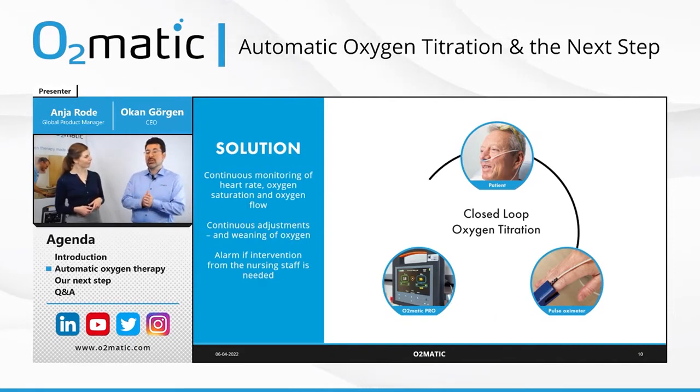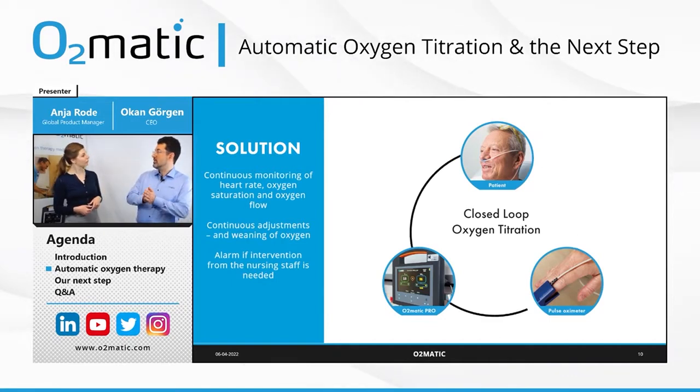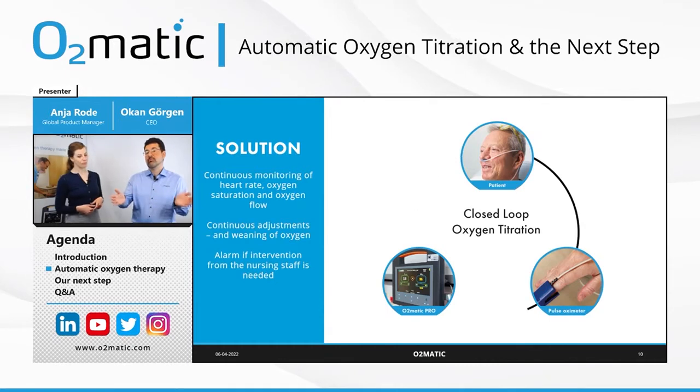So that could be between 0 and 10. But it can also be, if you know the patient very well, and you know this patient can't tolerate more than 4 liters, and we know it's a chronic patient. We know we will never ever see this patient under 1. So 1 is the success criteria. Then we can set it between 1 and 4 liters. So you can personalize the treatment for every patient.